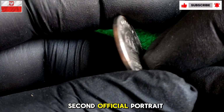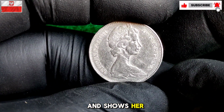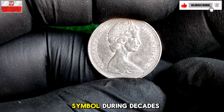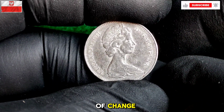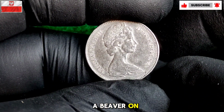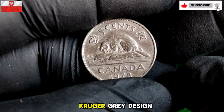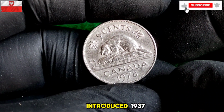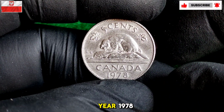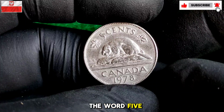This was the second official portrait of Queen Elizabeth II on Canadian coinage and shows her as a youthful monarch, reflecting the Queen's role as a steady symbol during decades of change. Reverse design: the beaver design, a beaver on a log with water flowing around it. Designer G.E. Kruger Gray, design introduced 1937. 5 cents, Canada, year 1978, maple leaves on each side of the word 5 cents.